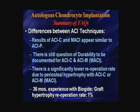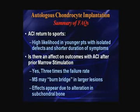So in summary, there really isn't any difference between the various ACI techniques. The BioGuide that is used in the United States has decreased periosteal hypertrophy to about 1%. There's a high likelihood that young patients can return to sport after a chondrocyte implantation, particularly with shorter duration of symptoms. There's a 3 times higher failure rate in lesions that have been treated with prior microfracture, so we need to be careful and make sure that you don't burn bridges in lesions that don't have a good chance of recovery from microfracture.